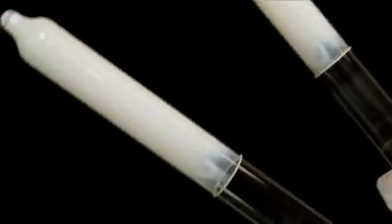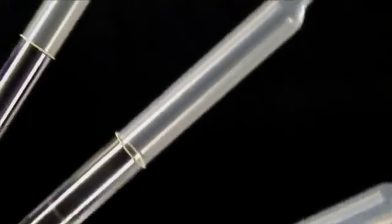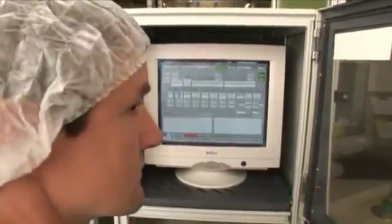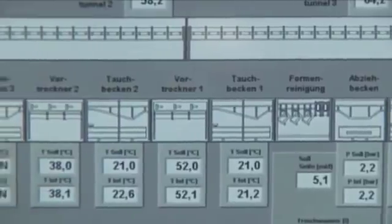Next, the rotating glass formers are passed along drying and curing ovens, where the latex film is dried. To produce safe condoms with an adequate thickness, every condom is immersed and dried twice. All temperatures as well as the immersion speed are constantly monitored to ensure smooth operation of the fully automated immersion chain.